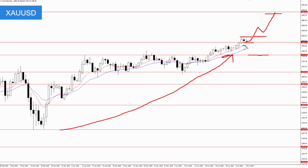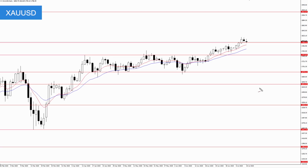Even if we were to see a daily close below 1800, in my opinion, that would not be enough to short gold. Instead, I would rather look to be a buyer on a rotation into 1750 for an eventual push and break above $1,800. But as of right now, 1800 is holding as support. And again, there is not much to prevent a run at all-time highs around the $1,900 mark.